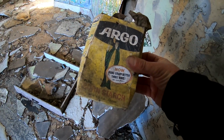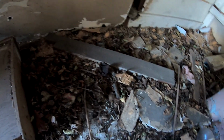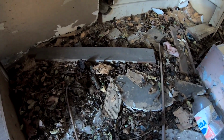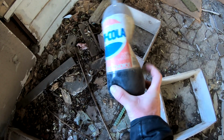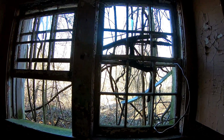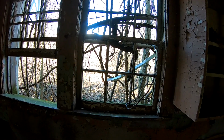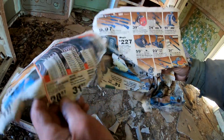Makes gravy better three ways. Cornstarch. See if you can find a date on that paper, Chuck. Look at the old soda bottle with the glued on bottom. These bottoms, they got Kmart. Like, they're from the 80s, not that old, but Kmart, that's not that old. That's a nice view right there. $28 for a tire? Wow. Might be a date on it.